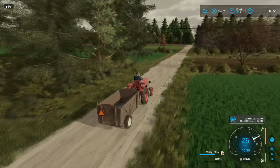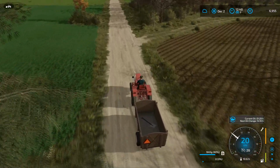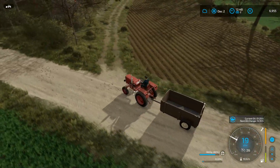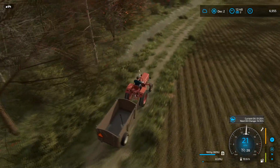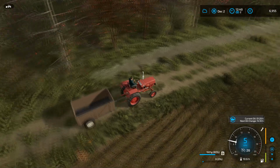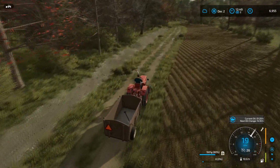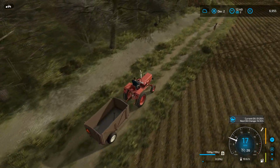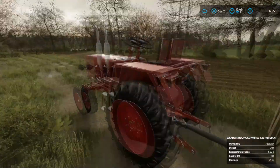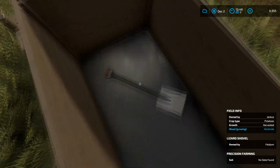Excellent. Here we are, coming up to that field again. Looks a little bit different now that the snow's gone and the field's fully harvested. Oh yeah, there's a little bit of potatoes just there. He said it was mostly down the far end here, so there's another little bit. Let's see how much that is quick. I've got my old shovel in here. Grab that out.